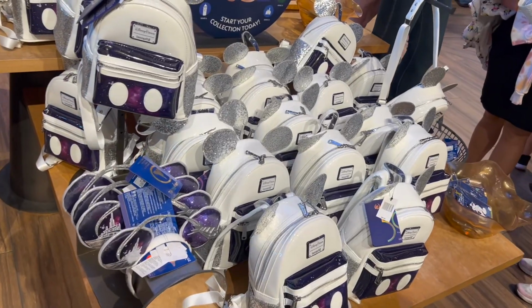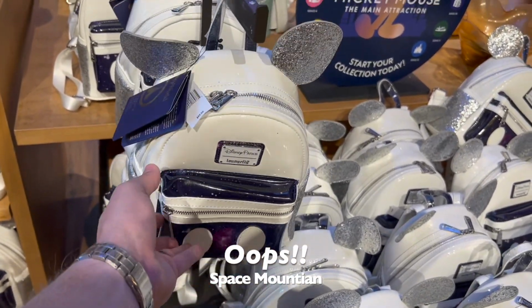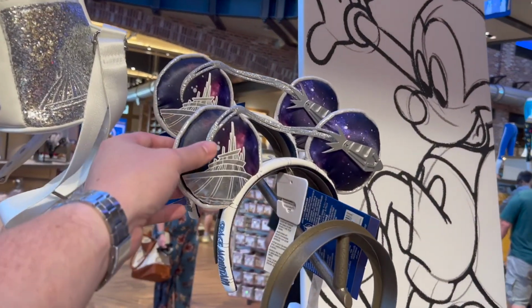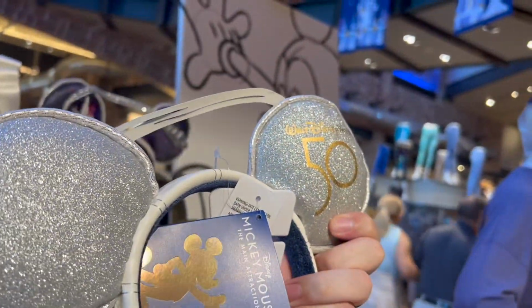Also, they have this Spaceship Earth. This is new merch here from Loungefly. Really cool, really cool. They got the ears as well, and they have the 50th anniversary logo on the back of them. Really cool.